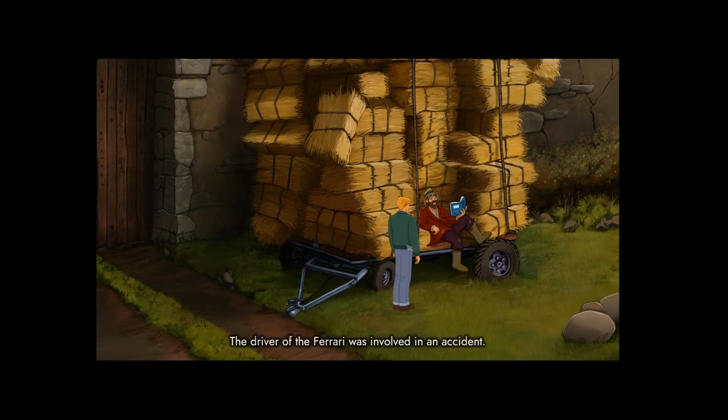The driver of the Ferrari was involved in an accident. Is that so? Yeah, he knocked somebody down outside the bar. What an idiot! How could a thing like that happen? He was traveling too fast. So fast, he ran right under the car? I mean, the car was traveling too fast. But you'd have thought the idiot could have heard it coming.